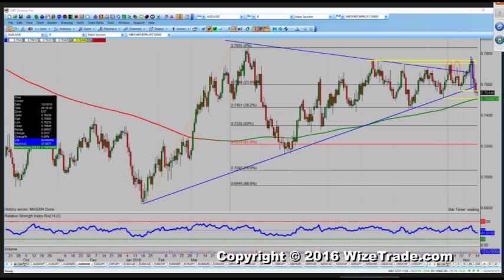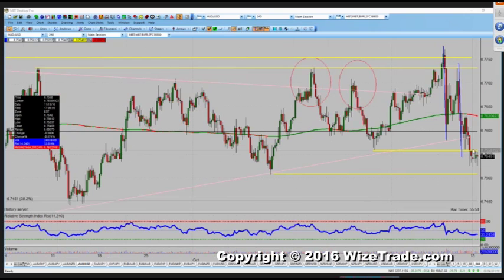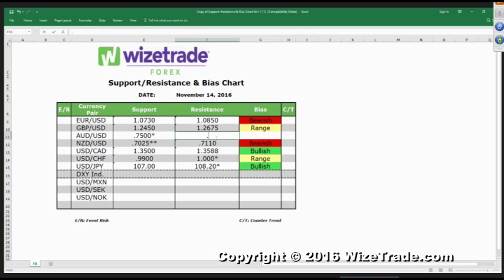Okay, now resistance. Resistance right now is going to be the spike high here from a 4-hour chart. That high was 75.60. And then maybe we might get a move back up to 76. So I'm going to write down both. And I know we're right there. So that's why 75.60 and then 76.